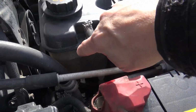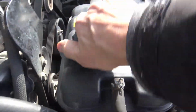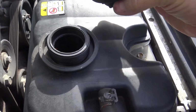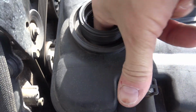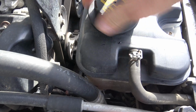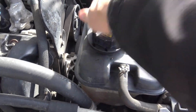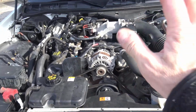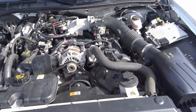Okay, and we just check all fluid levels, make sure. Another thing you want to do is check the antifreeze. You want it to be clear. In this case, antifreeze is red on the Fords, but you don't want it to be milky, because that means that oil is getting into the antifreeze. You don't want that, that's for sure. Okay, I think it's time to start this sucker up.